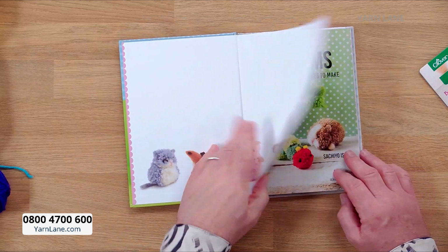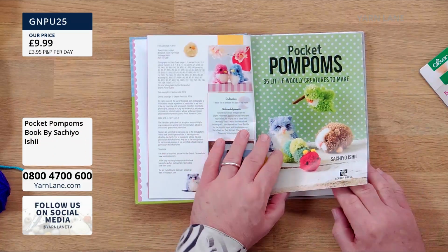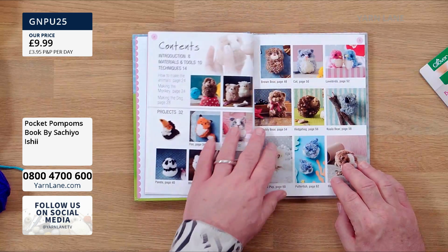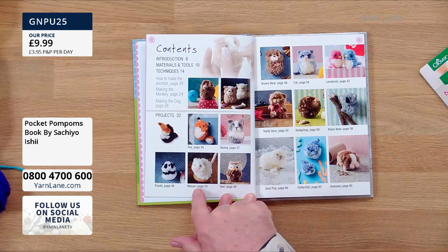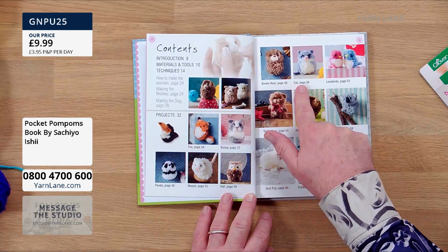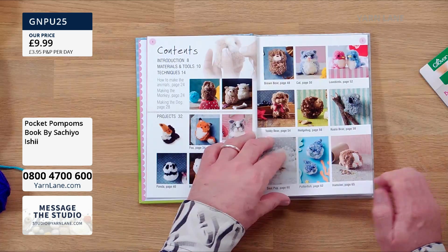Anyway, look. This one's more cutesy. This one's good. Hannah keeps calling this one Pocket Friends. It's actually Pocket Pom-Poms. 35, here we go. We just do it from the first page. Fox, bunny, owl, mouse, panda, brown bear, cat, lovebirds. Oh, all right then. Hannah wants to see them.